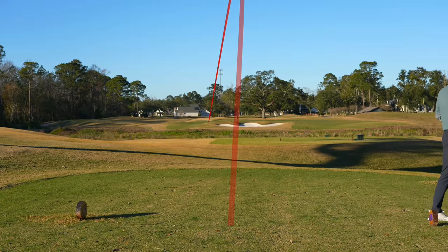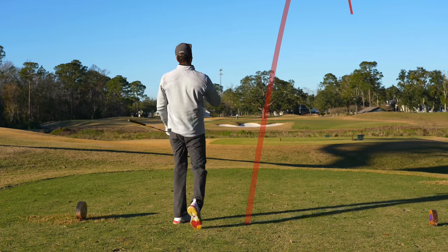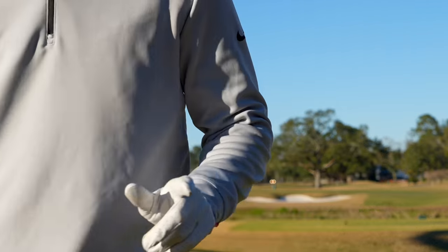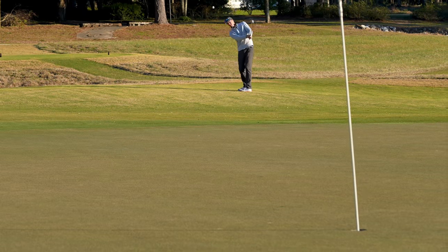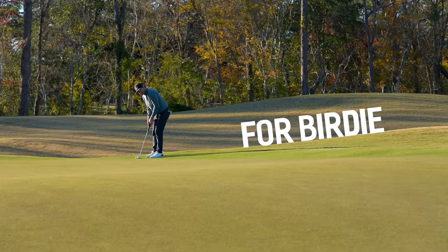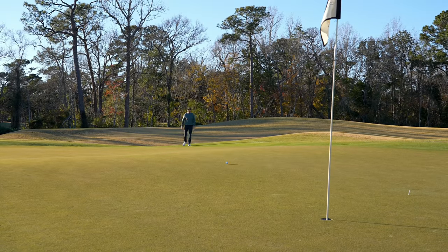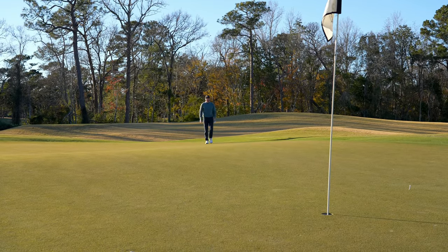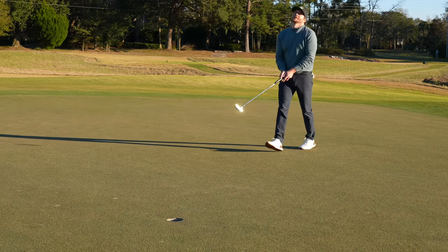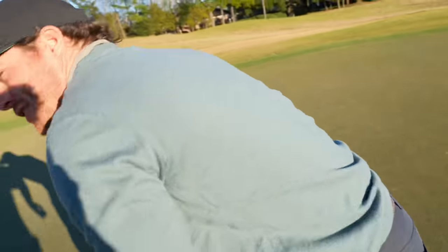And left side of the green. We did not play cart golf right there. Mine's well right. What a comeback putt right there. That is a sigh of relief. That is a phenomenal two-putt though, seriously. Two-putt for the ages.